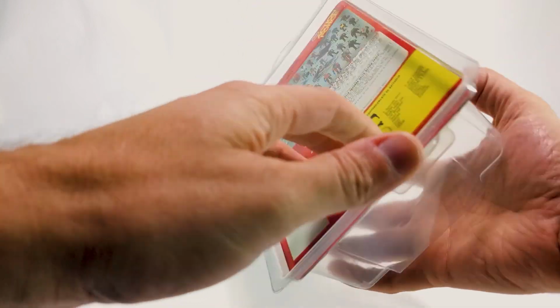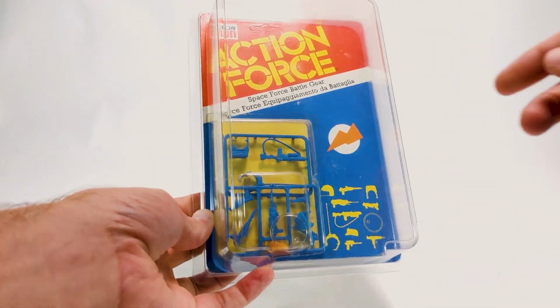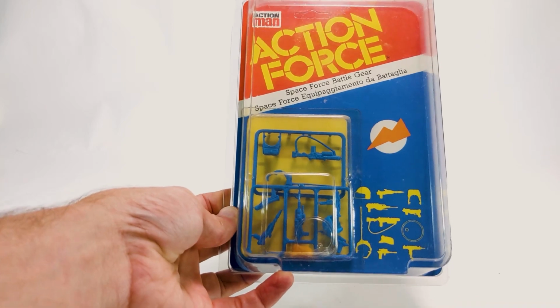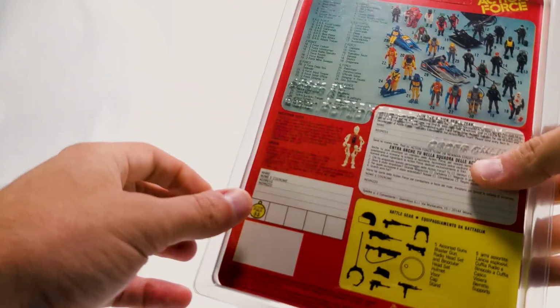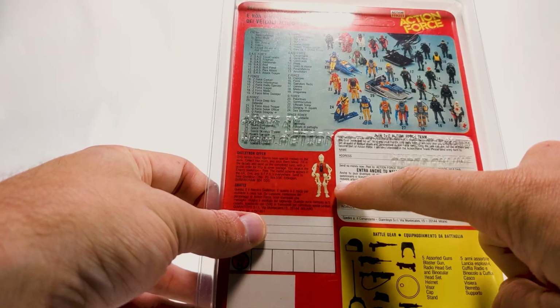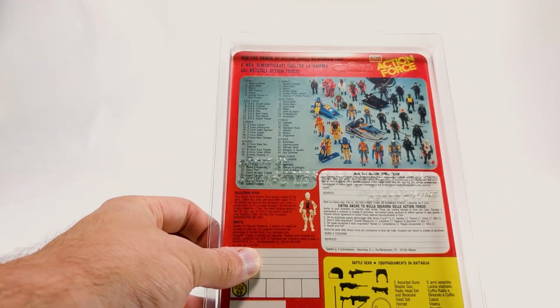I thought this was like a graded thing, and I was like, why would you send me a graded thing? But it's not graded, it's just a protective case for the Action Force Space Force Battle Gear accessory set. Look at this, everything's still on the sprues. Got the sweet checklist on the back there. Lots of good stuff. I don't think I have this guy yet. And I definitely don't have, and Matt, this isn't to you, I'm not asking you to send me more stuff.